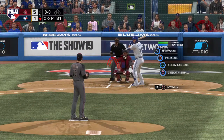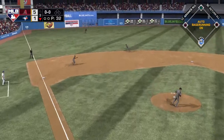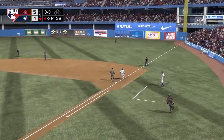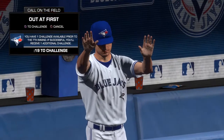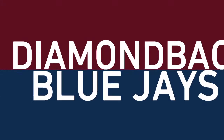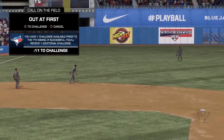Coming to the plate now, Bo Bichette, 0 for 1 here in the early going. Shortstop, number 11. Throw just in time, and oh, that was awfully close. And I thought this might happen based on how close that play was. They're looking at the replay in order to make a decision on challenging the out call on the field.